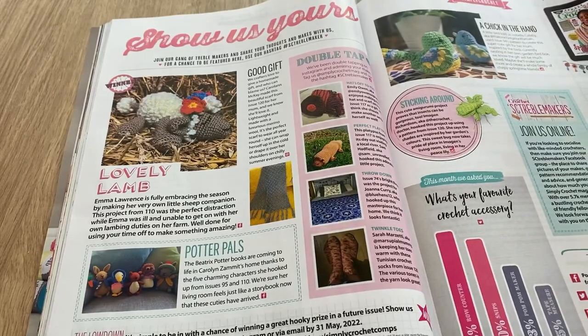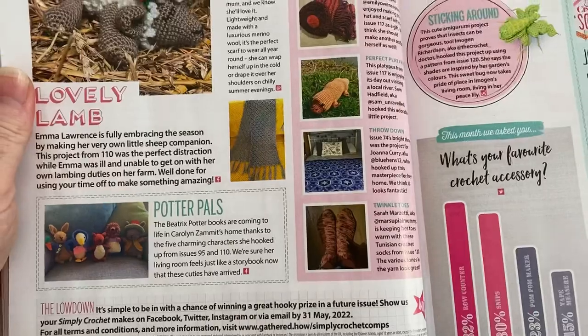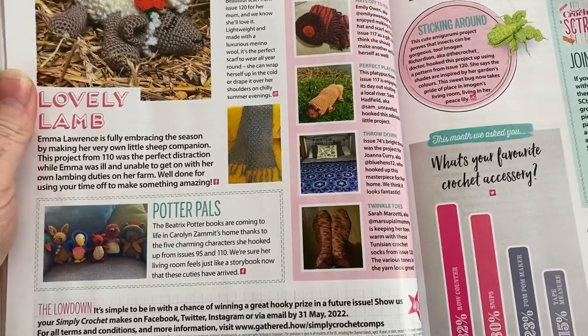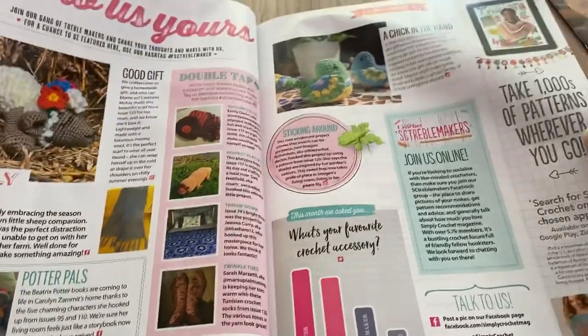So we've got the readers' bit, the show us yours. And take thousands of patterns wherever you go with the Simply Crochet app. Didn't know they had one. Look at those dicky birds, they're kind of cute.